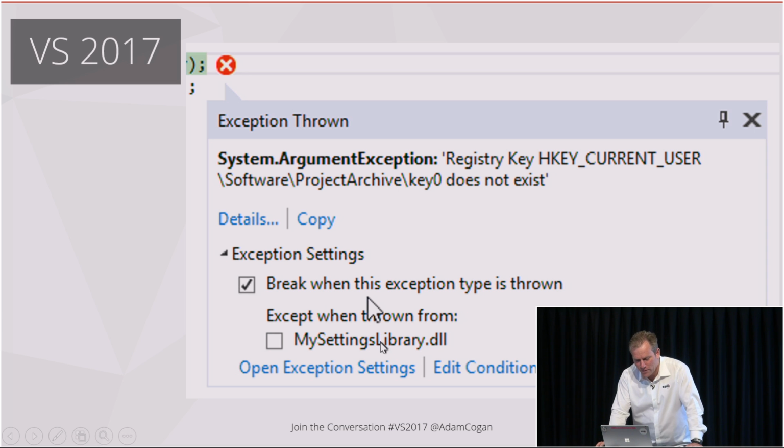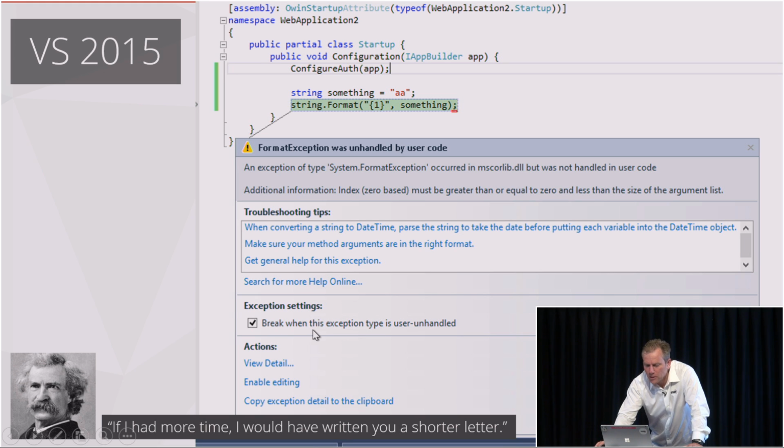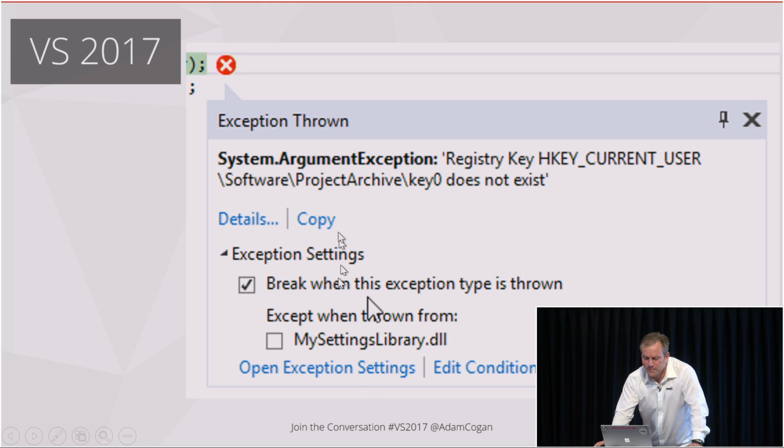Let's have a look at what's different about this. You can see it's just showing the error. If we go back in time, probably the most common thing people would do is look at the error, copy the exception detail to the clipboard, go to Stack Overflow and paste it to see what the error is. So this is the new one. They still have the copy button, so they can copy the error and go to Stack Overflow.